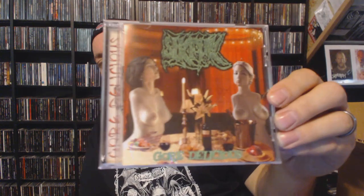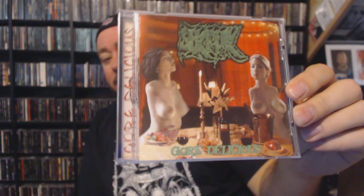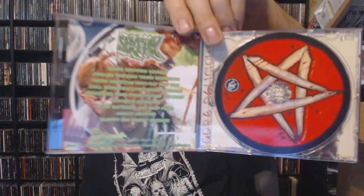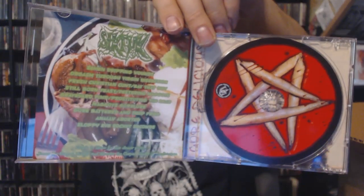Next up, we have another Deathgasm Records release. This is one that I've also heard before. This is a Sick Fuck with Gore Delicious. I received this in a grab bag at some point in the past. It possibly was in that severed grab bag, the big one that I did. I'm 100% positive. This is another one that I've had in my possession before. Just pretty nasty gore grind, nasty stuff there.